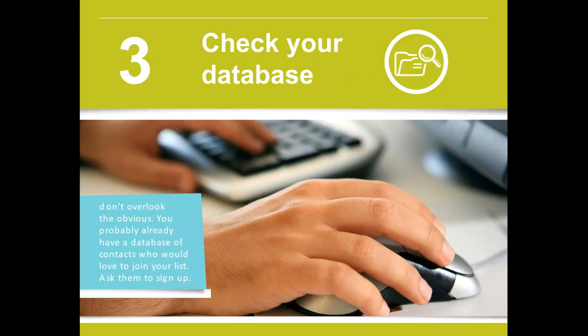Third, check your database. That's a great way to grow your email marketing list. Did you know that if you have a LinkedIn account, for instance, you can export your contacts from LinkedIn and import them into an email marketing database?